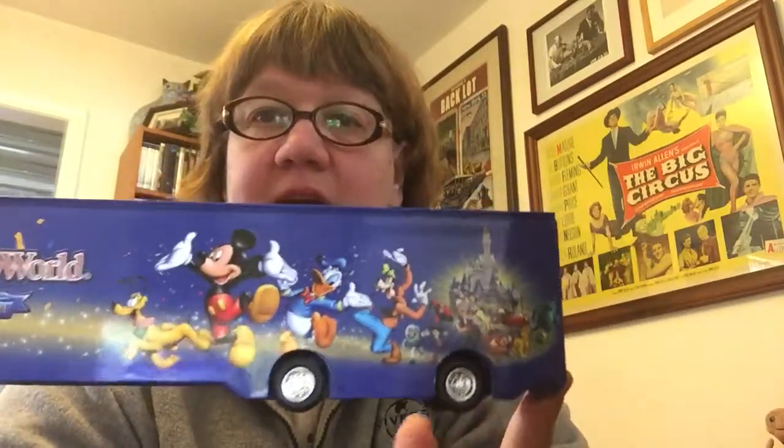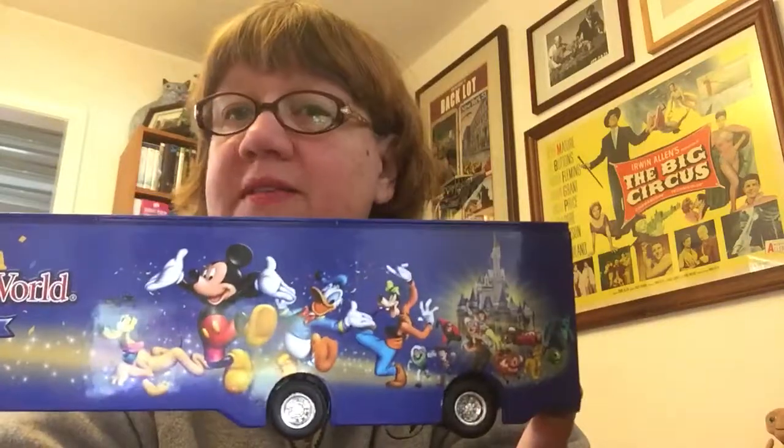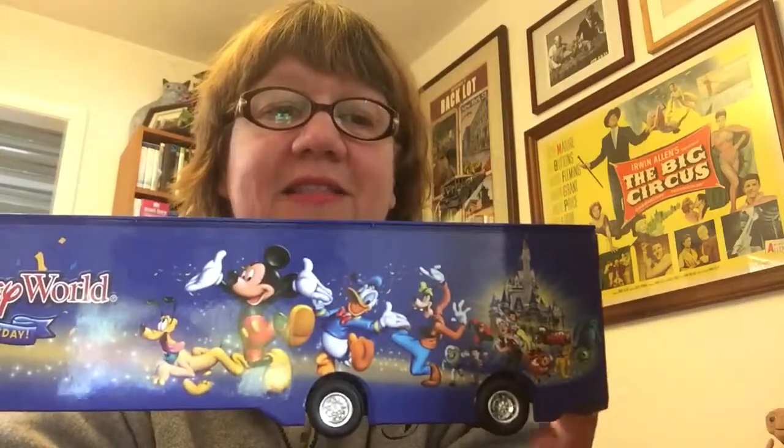I looked this up and saw that these trucks sell anywhere in the $10 to $25 range, depending. Now what's unusual about it is this particular style, there's none of these up right now. There's a lot of trucks in this line. I guess they did a different one maybe every year with a different graphic on this side.